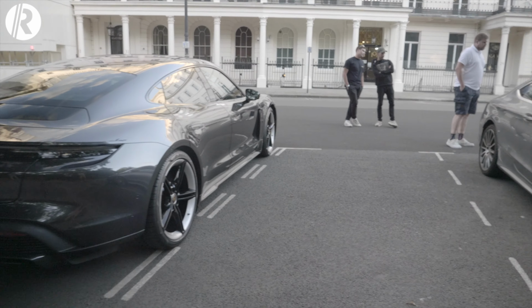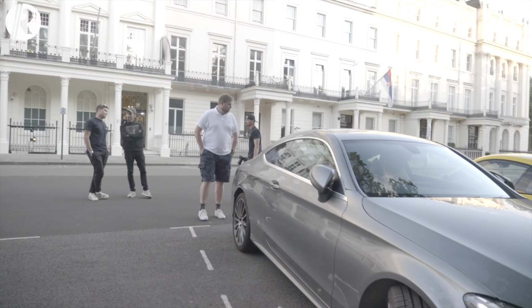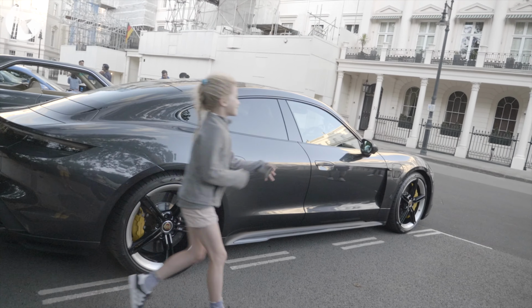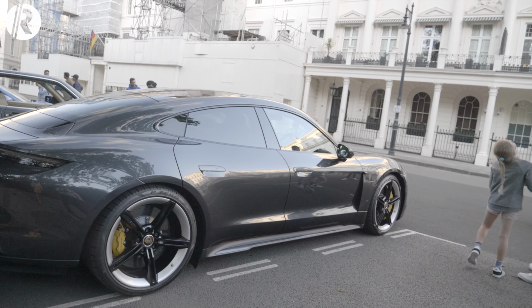You definitely want carbon bits on it. Those wheels, man, I love how they kept it very similar to the concept car, right? Yeah. Very, very cool.